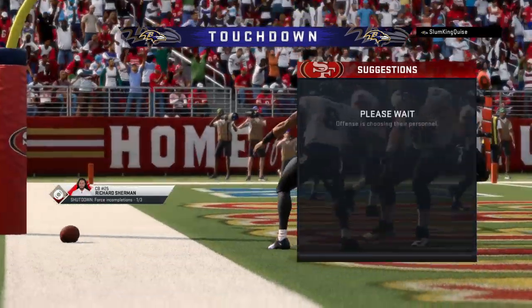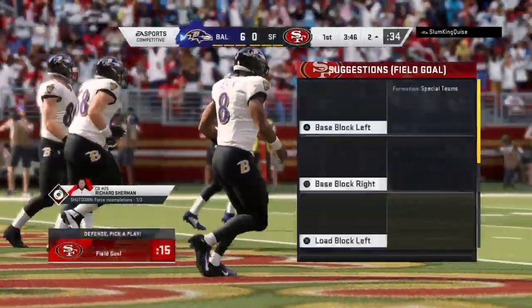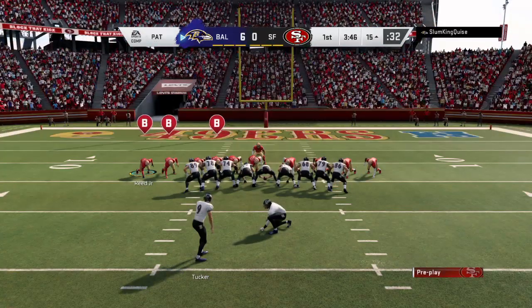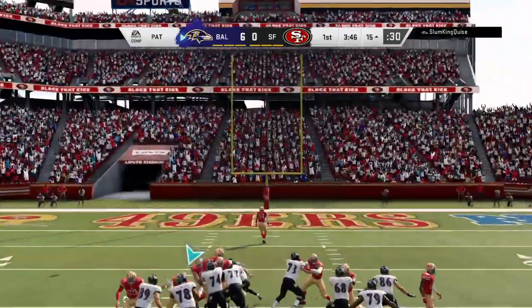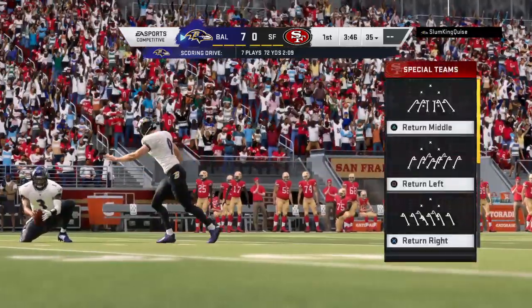Touchdown, Baltimore. A 6-yard touchdown run. And the Ravens take it all the way down the field and score on the opening drive. Tucker able to connect on the extra point. And that makes the score 7-0.